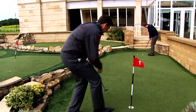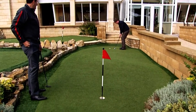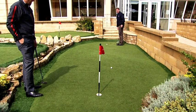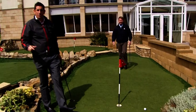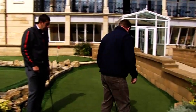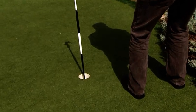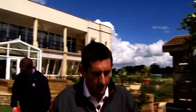Oh, that's nice. Pressure's on. That's how not to putt. Short backswing, rubbish follow through. Very fortunate to be stiff. Professional golfer. Just knock it in, please. Now, I always have a problem with these. Not today, though. All square after 2. That's not bad, actually.